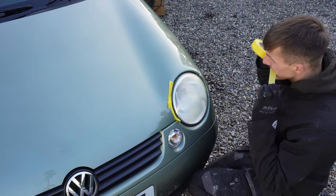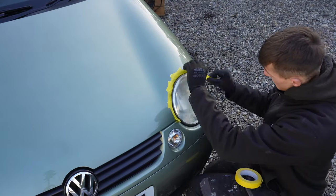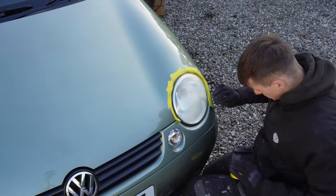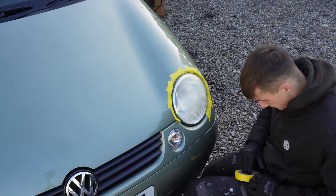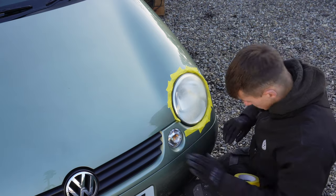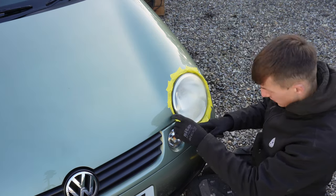We're going to tape up around the headlight to protect the paint around it, as we are going to use some abrasive, and we don't want to risk scuffing up the paint. If we do this on an edge, it can be awkward to try and polish out. As we all know, there is less paint on an edge than there is on the flat painted surface, and we don't want to burn through any paint.